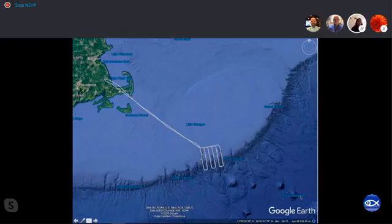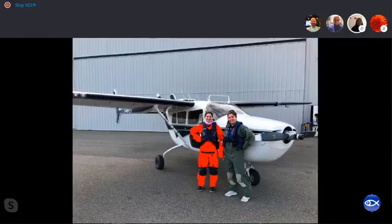We only surveyed the canyons area of the monument because it takes us over an hour just to fly out to those. This is a track from one of our recent flights. Now, this flight was about 500 nautical miles and took over 6 hours to complete. So you're probably imagining us in some sort of luxury airliner, but we actually survey in this tiny plane. And this is me and another observer, Amy, in our flight suits before a survey.